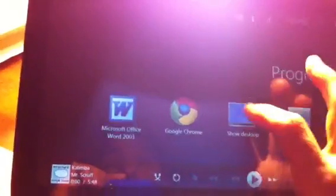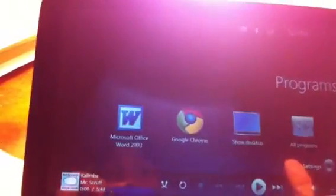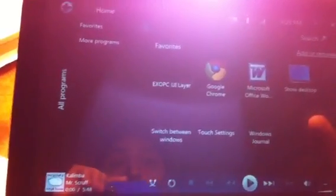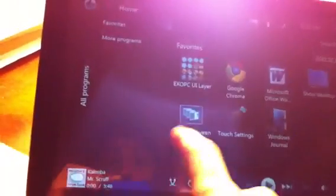And it's very easy to toggle between your desktops. This shows all the programs that are open just by clicking that. Here you can switch between windows. Gives you this interface. So that's pretty cool. Just toggle in between different things. Go right over to the UI layer. And let's see. And there it is again. And you can just go right to the desktop too. Beautiful. Alright, that's it for now.